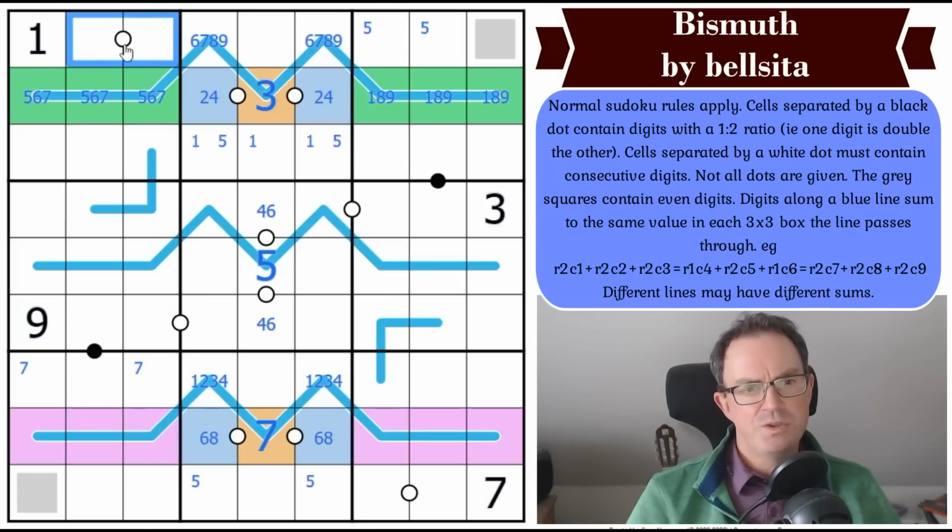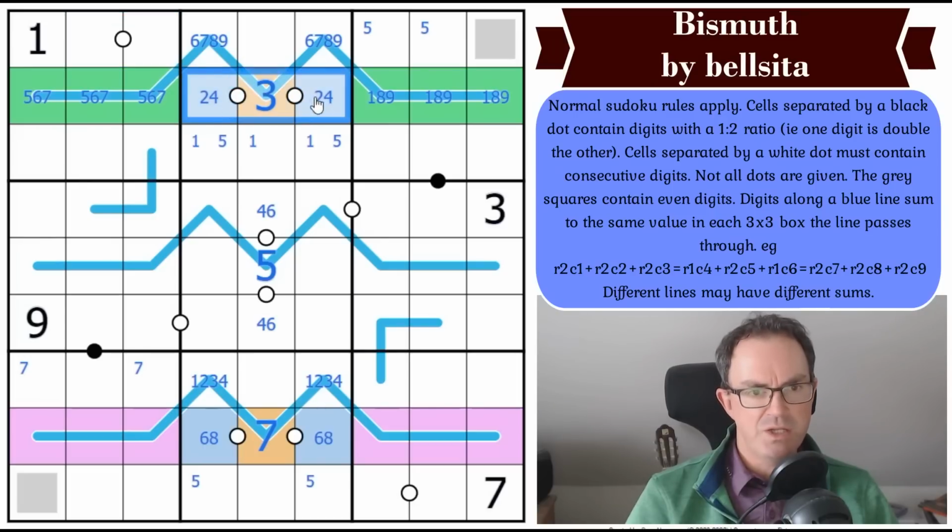I've got to put an odd digit on this white dot because it's obviously a consecutive pair. One of them will be even, one of them will be odd. So if I put 3 on there, it's either going with 2 or 4, just a bit like this one actually. But if I put 9 on here, then I've got to, oh, that's it.